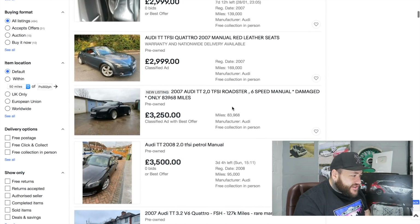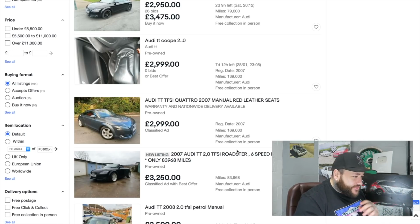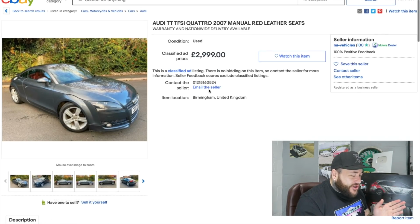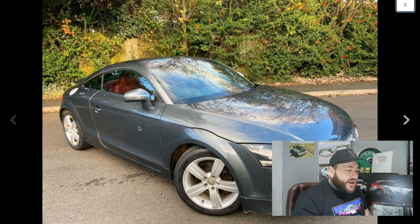So we'll go past the ones that are damaged and just the cars you don't really want to buy. Yes, you could buy a damaged one, it doesn't really matter. The first one that comes up, we'll have a little nose at this one because it's caught my eye, but it is very high mileage, 169,000 miles. Again, that's high mileage for our budget, I feel. For £5,000, you could get a lower mileage one.